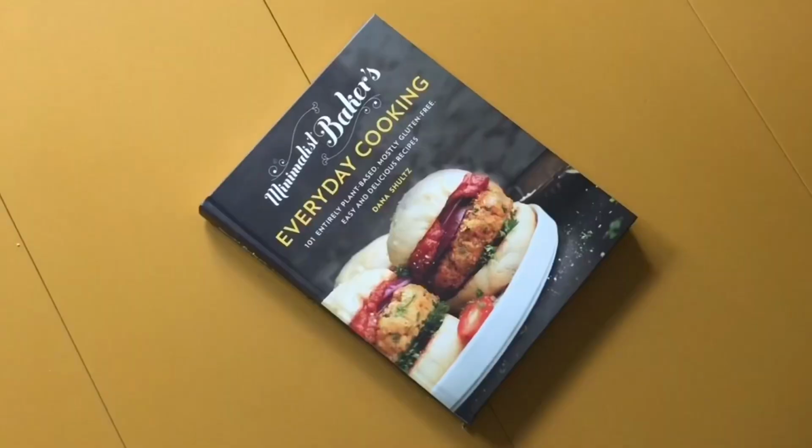The next tip I have that saves us so much money is cook from scratch. And this is generally the tip that I get the most: I don't have time to cook from scratch. Believe me, I run a full-time business and I have 3 kids. I get it. We're all busy.